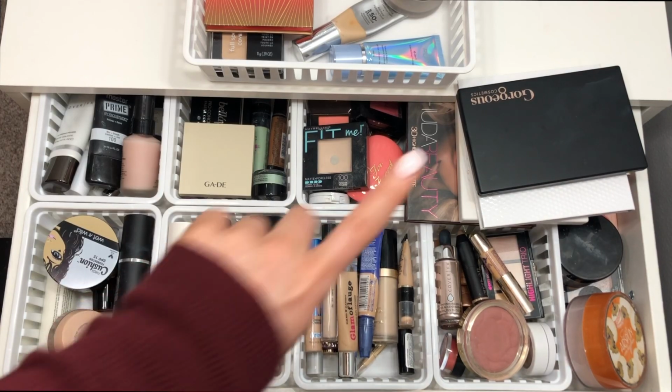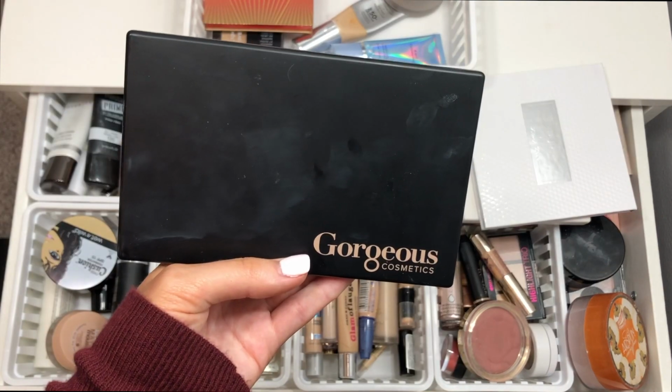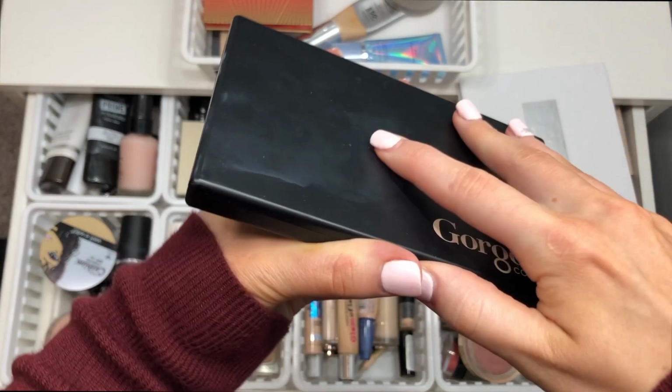Now for blush, I have two blush palettes right here. The first one is from Gorgeous Cosmetics, and they sent this to me a really long time ago.